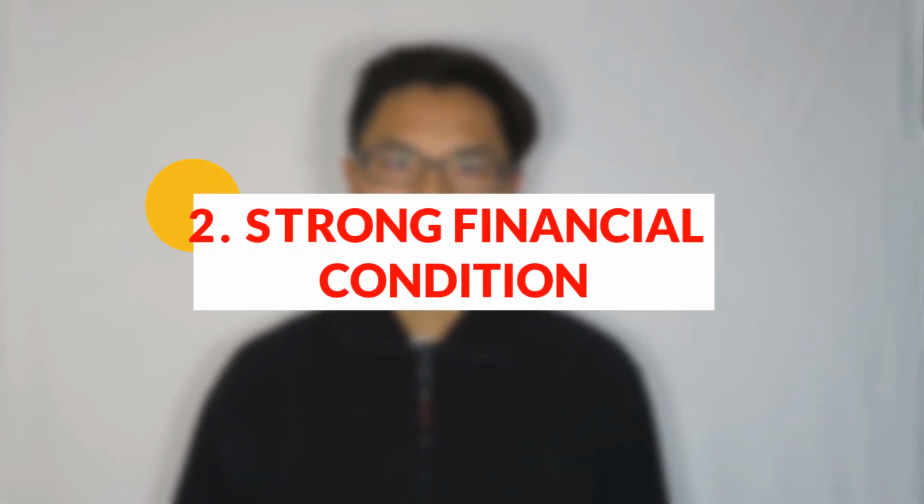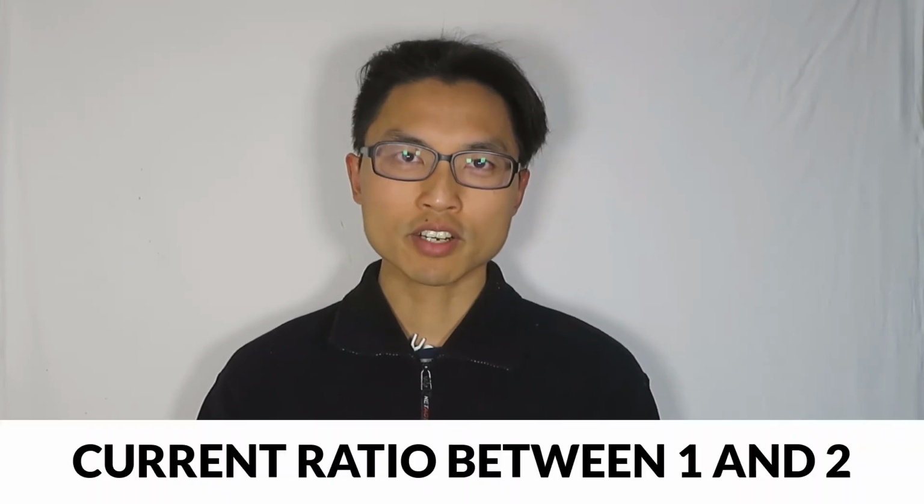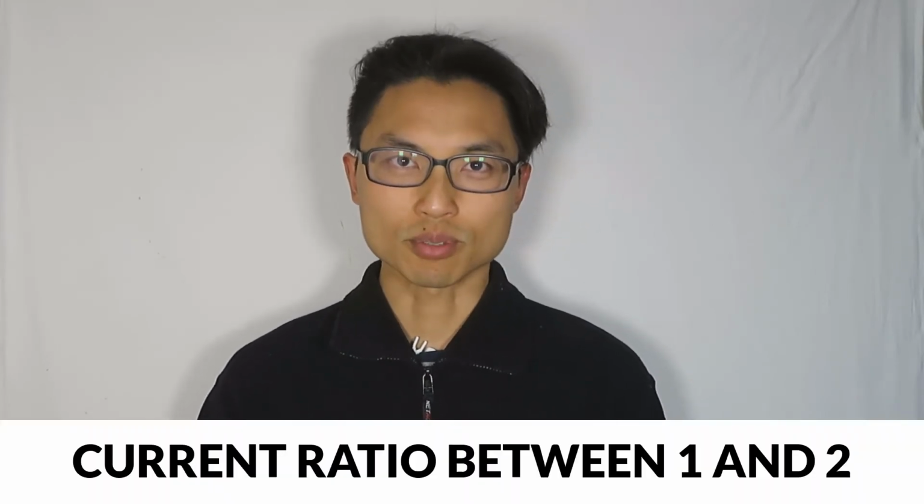Number 2 is a sufficiently strong financial condition. A good defensive company should have current assets around twice the amount of their current liability. This is also known as the current ratio. A company with a current ratio of less than 1 should be avoided because they have more liability than current assets. And companies with a current ratio greater than 2 might mean that they are holding on to too much cash and not sufficiently investing in growing the company. Therefore, we are looking for companies with a current ratio between 1 and 2.